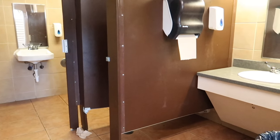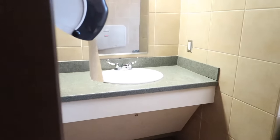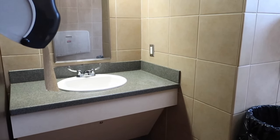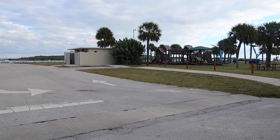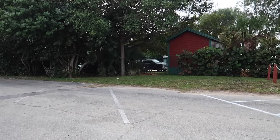On this side of the campground is the public restroom, so no showers, just one regular and one handicap accessible stall with the sink and an outlet. So this is the bathroom that's closest to the inlet RV sites. Okay, that's where we're camping. The garbage and the playground. And right over here, go real slow so I don't make anyone dizzy.